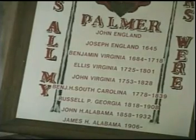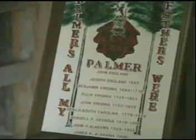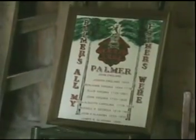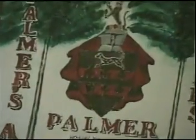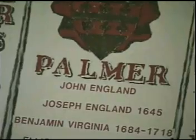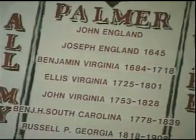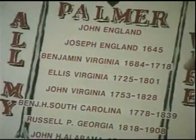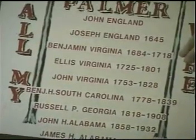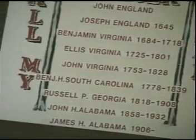1649. And he married, and his oldest son was Joseph. I've got there that he was born in England, but I found some more records that made me believe he was born in Virginia in 1645. And he raised a large family of children right there, where I guess a lot of the Palmers branch off from. But his son Benjamin, I find in our line, born in 1684, died 1781. He too lived in Northumberland County, Virginia, in the same area there.